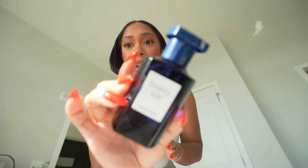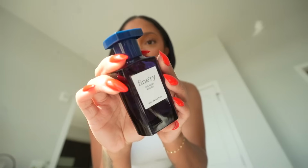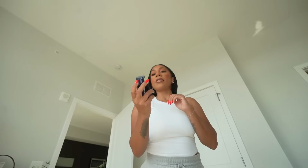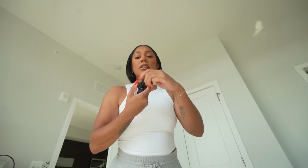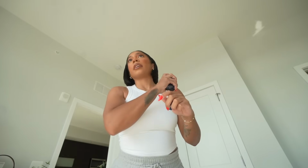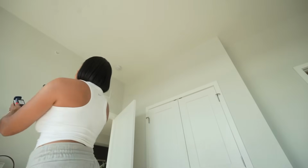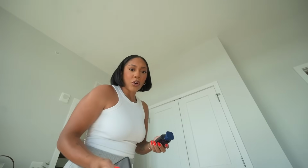Anyway, shout out to Finery. They sent me, which I was showing you guys in my last vlog, I think, a bunch of perfume. And I just tried this one. It's called the New Rogue. I say this is added to my fall scent collection. Yes, yes, yes. It smells so good. I gotta take a picture of this. It smells incredible, y'all. It smells so daggone good.